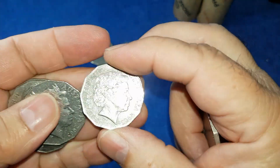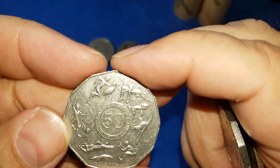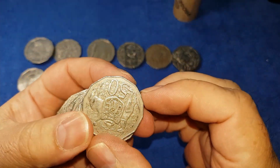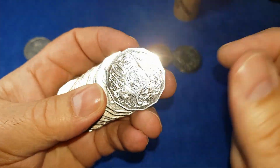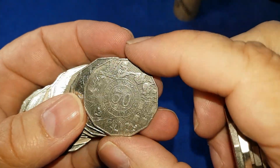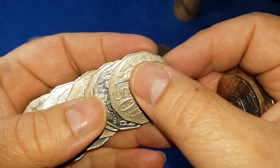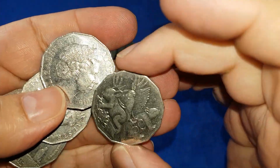It's the Melbourne 2006 Commonwealth Games from 2005. And again, Melbourne 2006 Commonwealth Games. Australian student design coin from 2004. I haven't found that one today. Student coin design again.